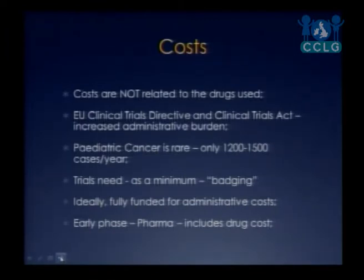The next issue is, as I said, that paediatric cancer is rare. There's only 12 to 1,500 cases a year in the whole of the UK. And if you look at something like breast cancer, what is the incidence now? 1 in 7. So there's a huge disparity in the number of people affected.